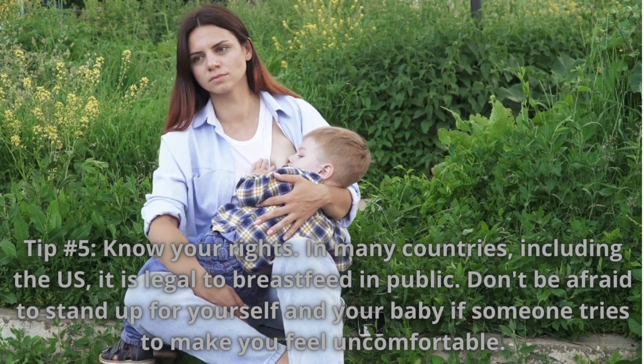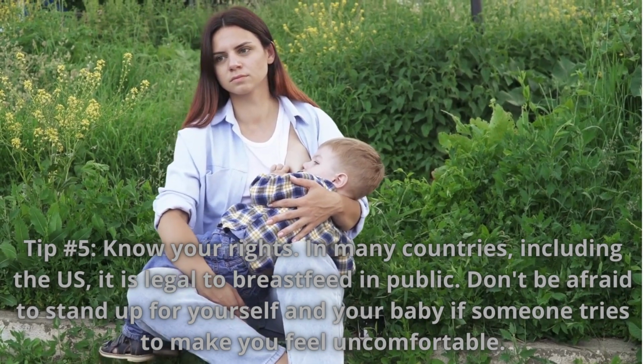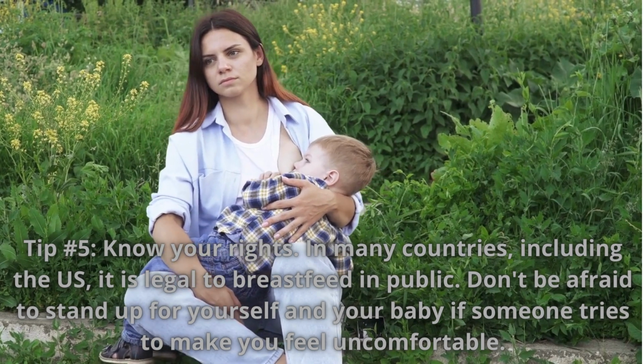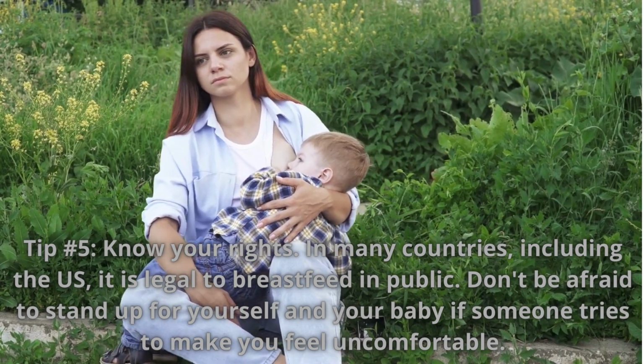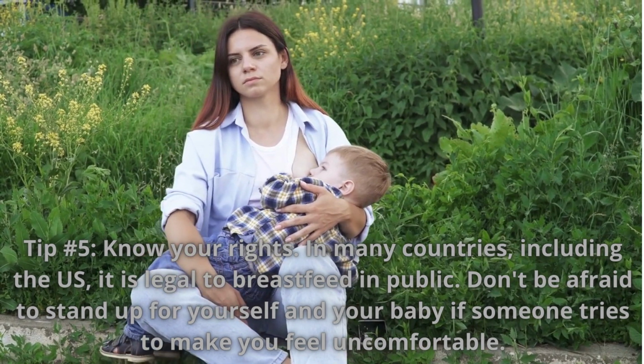Tip 5. Know your rights. In many countries, including the US, it is legal to breastfeed in public. Don't be afraid to stand up for yourself and your baby if someone tries to make you feel uncomfortable.